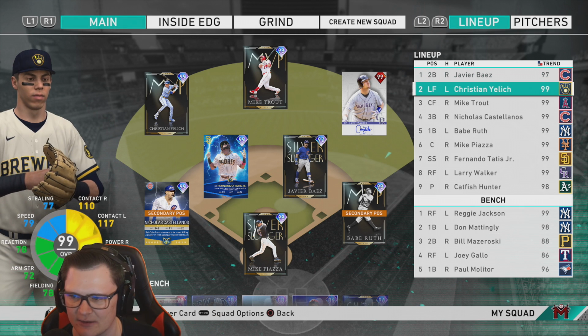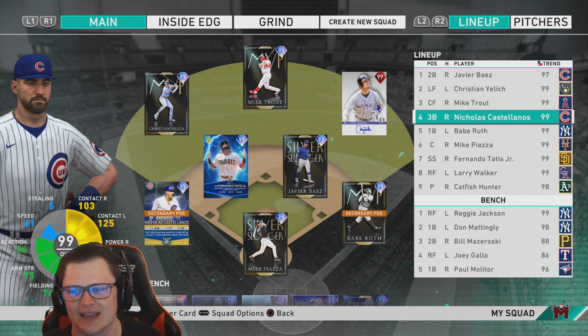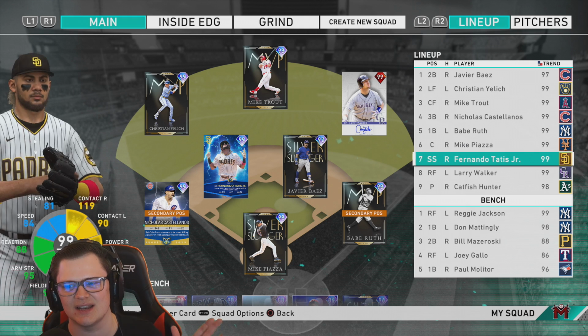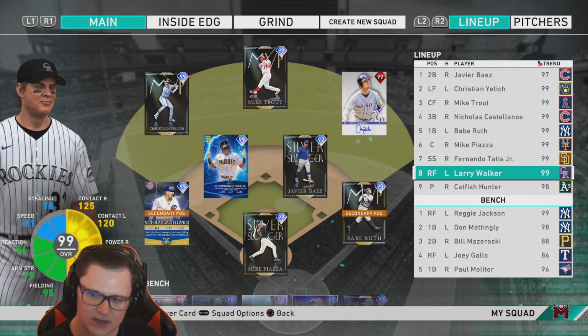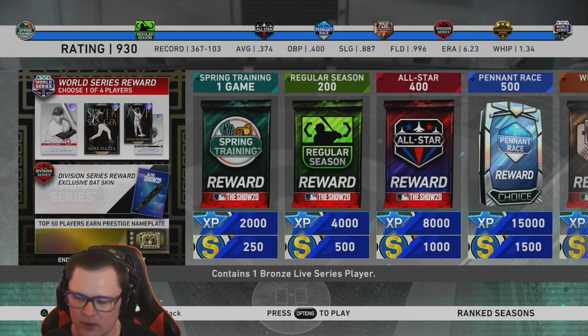Christian Yelich in left field, hitting in the two spot. Mikey Savage in three spot in center. Nicholas Castellanos in the four spot, playing third base. Babe Ruth at first in the five spot. Mike Piazza, and Larry Walker is back on the team. We'll see if he deserves it and stays on the team, but he's in right field, hitting all the way in the eighth spot. We are currently rated 930. Let's get right on into it.